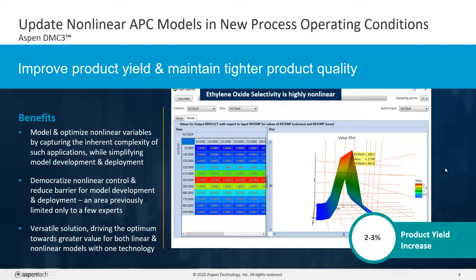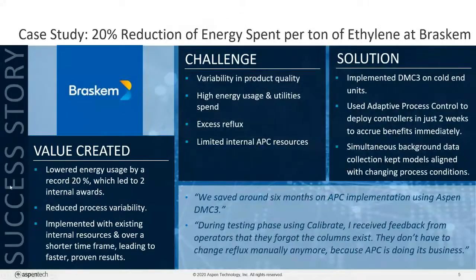I also wanted to go over a couple of case studies that we have. This one was with Braskem, and it covers the learnings and success from implementing an optimization strategy in Braskem's distillation columns, the deethanizer and depropanizer, using Aspen DMC3 to significantly reduce variability and energy consumption, all while keeping the process within the safety of environmental regulations.